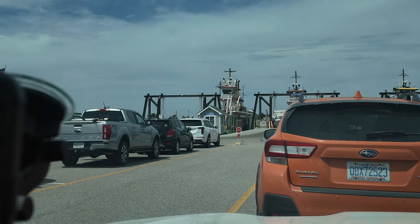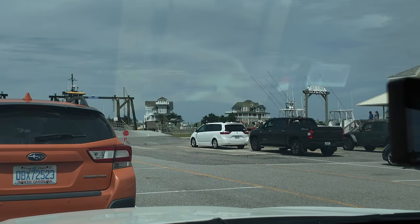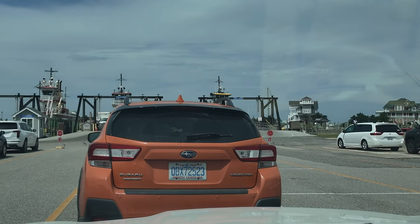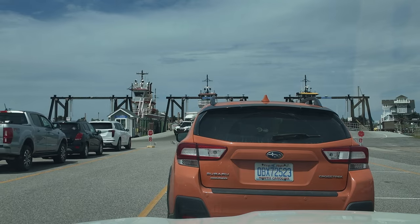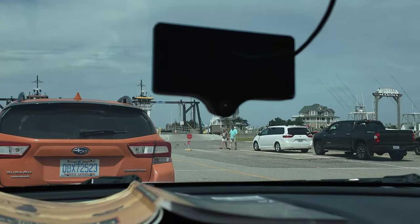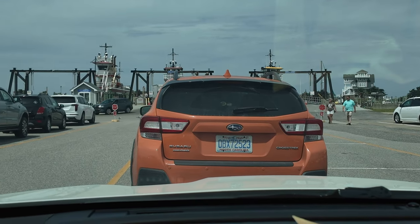And then I believe they will start loading these rows of cars as they fill them up. So it's not like we're in row four, we're going to go fourth. They're going to pick whichever one was here first, and then the next, and then the next, and then hopefully the people in the car in front of us will be back and actually move their car. That'd be nice.